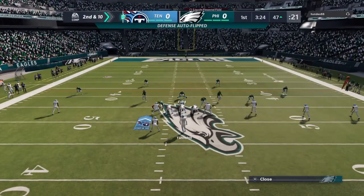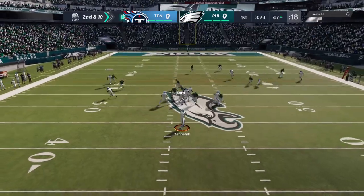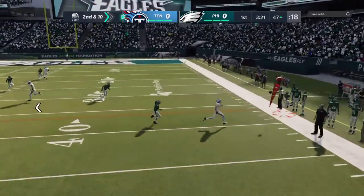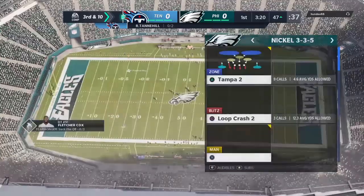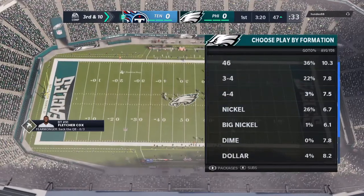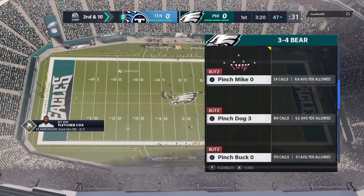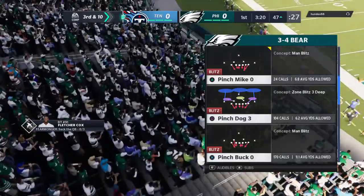That leads to a 2nd and 10. From the gun, here's Tannehill. His throw incomplete. The intended receiver that time, Adam Humphries. But now it'll be 3rd down. Had an open man that time, but ended up putting a little too much heat on it, don't you think, partner? Absolutely. Just needed a touch more air under it. Instead, he fired an absolute bullet.